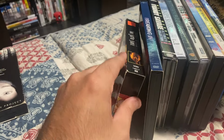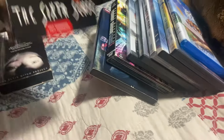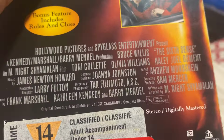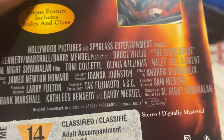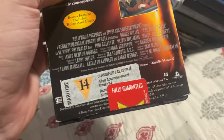And now here's the last VHS, which I got at Salvation Army today. This one's a full one from Blockbuster. Blockbuster date is September 4th, 2000. Hollywood Pictures made, coming with Spyglass Entertainment. And this was written and directed by M. Night Shyamalan.